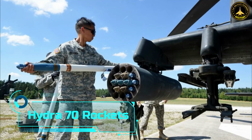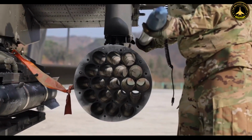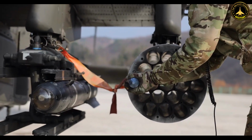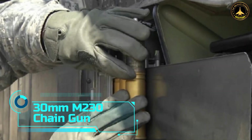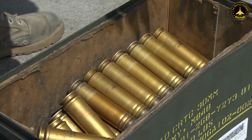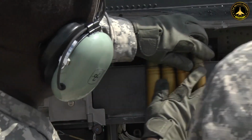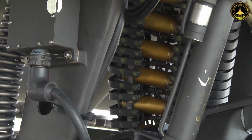Hydra 70 rockets. The Apache can carry pods of unguided Hydra 70 rockets, which are effective against a wide range of targets, including personnel, light vehicles, and even lightly armored structures. 30mm M230 chain gun. The Apache is equipped with a powerful 30mm chain gun, which can rapidly fire high-explosive incendiary rounds. This formidable cannon is ideal for engaging a variety of ground targets, providing close air support to ground troops.